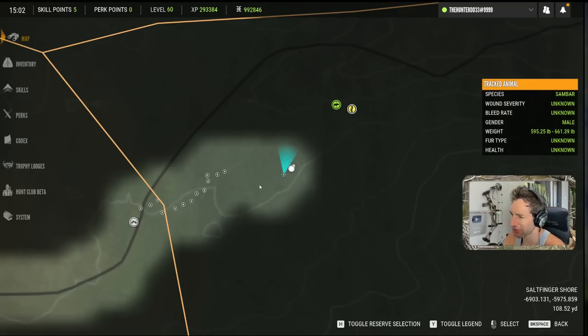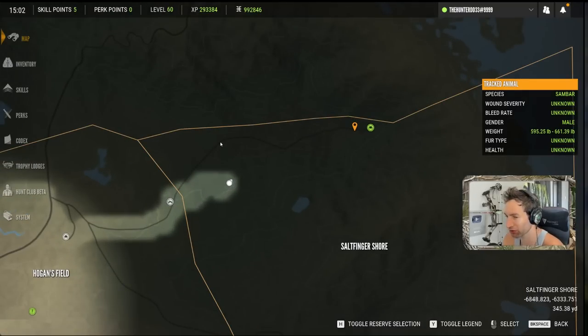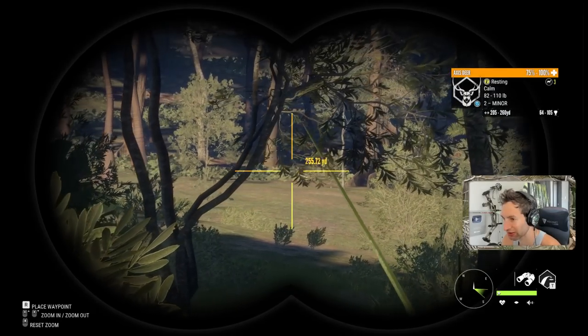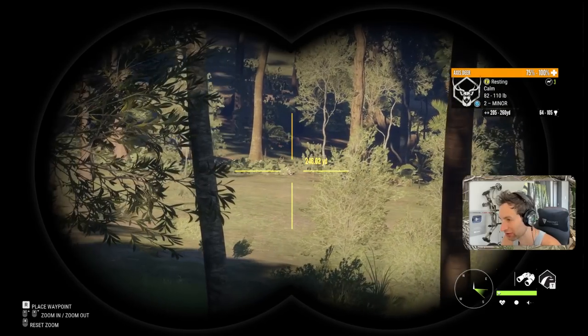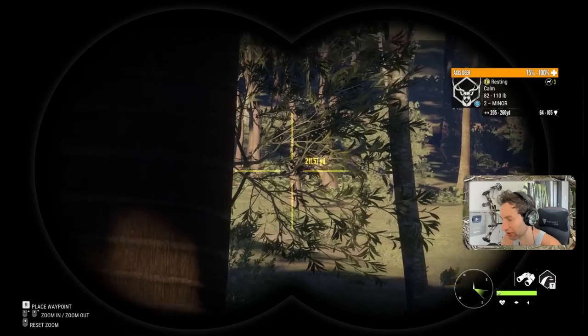All right, let's check out the location that we're at right now. We're over here by Saltfinger Shore, and over here along the edge of this road is right where they're bedded. We have red deer, we have fallow, and we have axis deer all right here. But I think the one that I'm most interested in is possibly this axis buck.